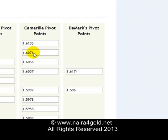And then if we now look at our Camarilla sell, it is at 1.6076, while the first level of resistance is at 1.6122. So we'll be kind of ignoring the floor pivot points here a bit, and if you look at the Camarilla with the trend lines, they tend to agree within this area.